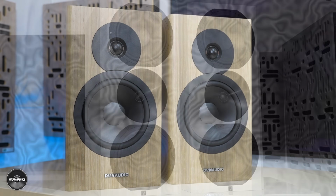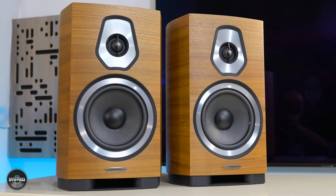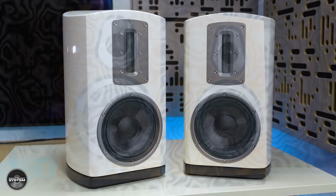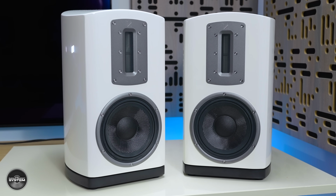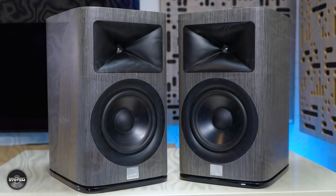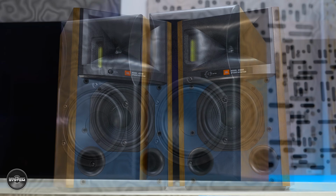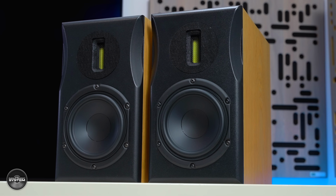If you want big bass and lively, buy the Evoke 20. If you want relaxed and musical with style, buy the Sonetto II. If you want soundstage and liveliness, buy the Z2. If you want an easy ride, buy the JBL HDI1600. If you want studio cool, buy the JBL 4309. And if you want small and close to the wall, buy the Ministra.